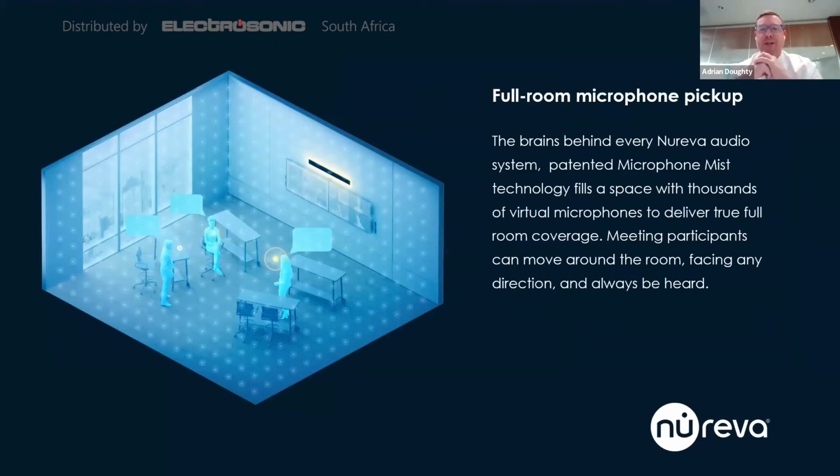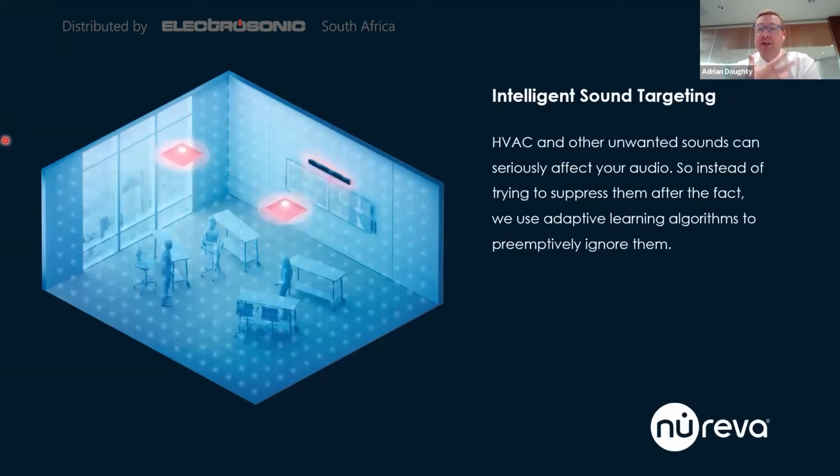First and foremost is full room microphone pickup. We deliver that through something we call the microphone mist, which is the name for the product that is filling the room with those virtual microphones. All of our patents are working together to deliver full true room coverage. So wherever someone happens to be in a room, standing at the corner, talking away from the device, under a table, they will be picked up and always be heard. The next one is intelligent sound targeting.